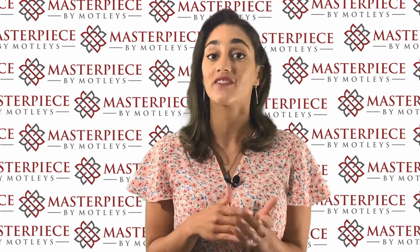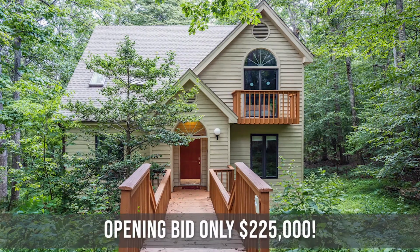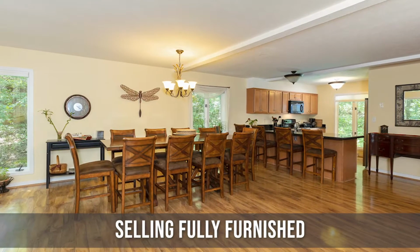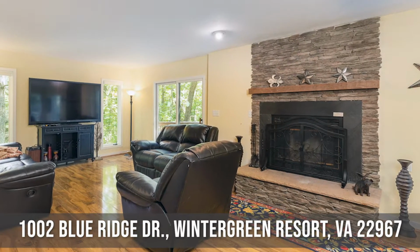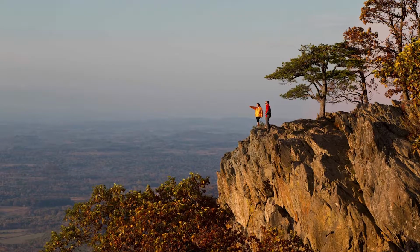I'm here to tell you guys about a spacious 7-bed, 6-bath mountain home in Wintergreen Resort, Virginia. The opening bid for this property is only $225,000. It's a potential income-producing property, and it's also selling fully furnished. Home amenities include a finished basement and a wood-burning fireplace, and resort amenities include golfing, outdoor adventure center, indoor and outdoor swimming, hiking, casual and upscale dining, and of course, more.